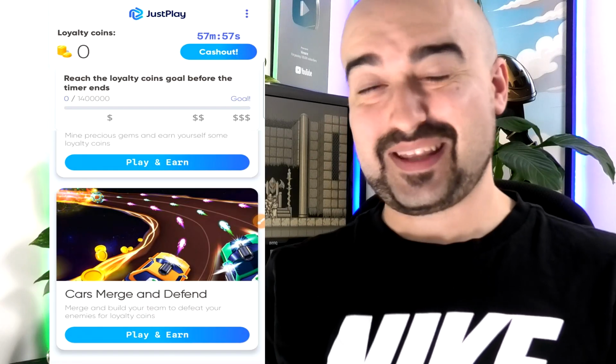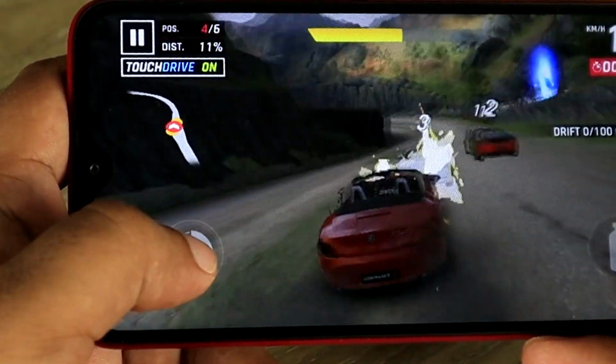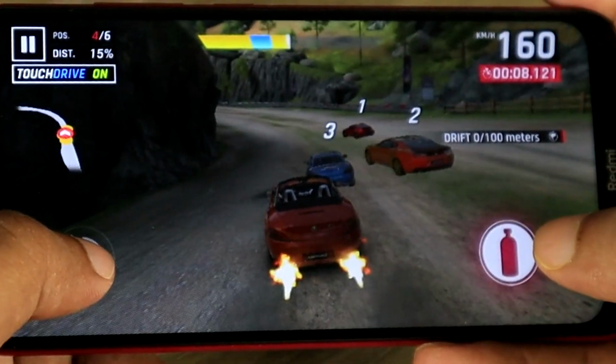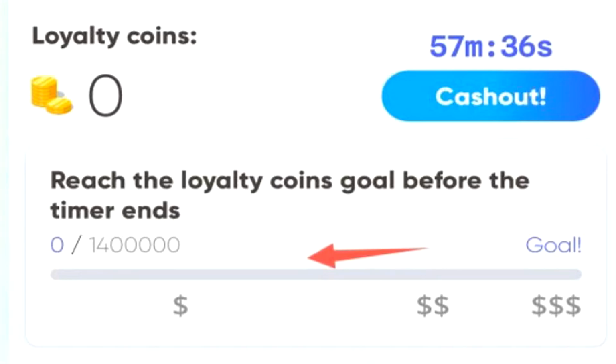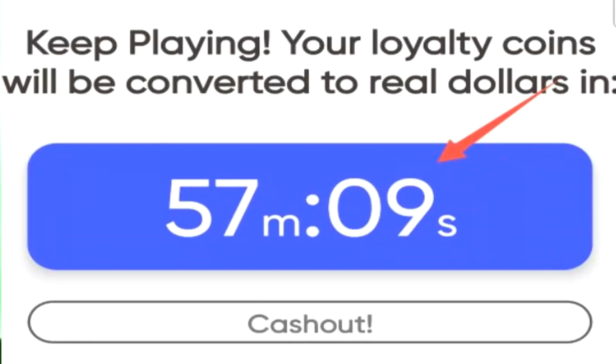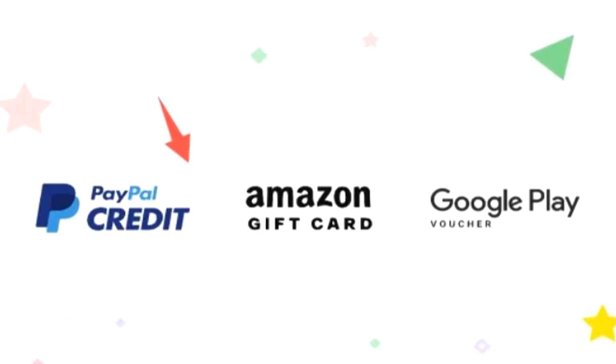But just in case there's people out there that still don't know what JustPlay is, I feel it's probably one of the best ways that you can earn PayPal money by playing games. At least from your mobile phone. You see, you get loyalty coins for playing games on JustPlay, and obviously the more loyalty coins that you collect, the more money you're meant to earn. Every single 3 hours, these coins will be converted into real PayPal cash. At least here in Australia, the minimum withdrawal is $2 for PayPal and Amazon.